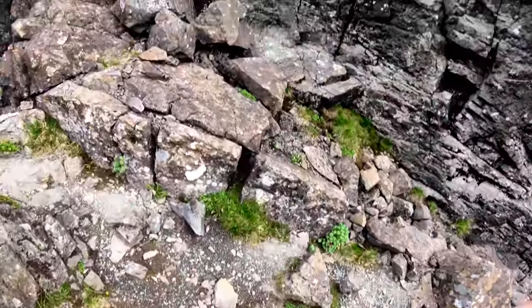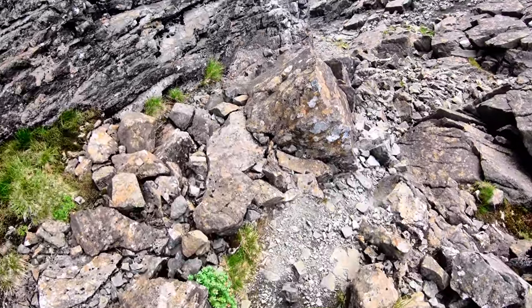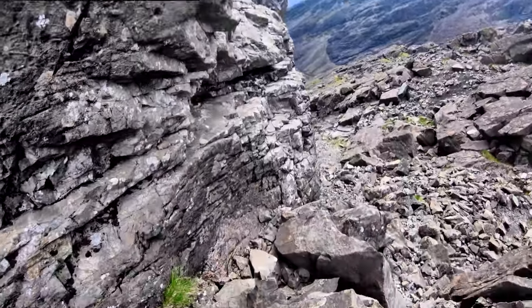And this is probably the hardest point on the whole day. Just a wee bit of easy scrambling here to get up onto Collies Ledge. A few steep steps.